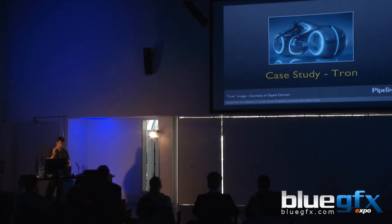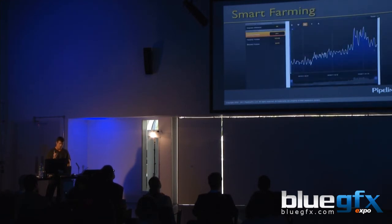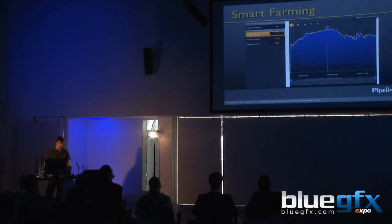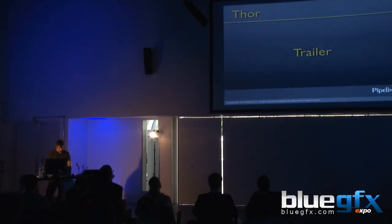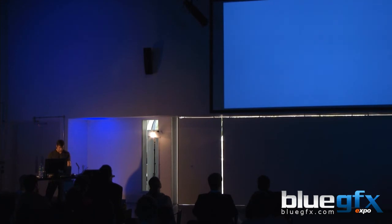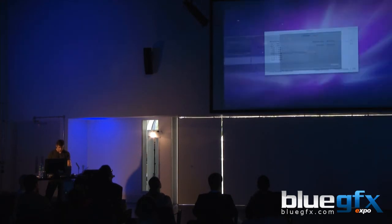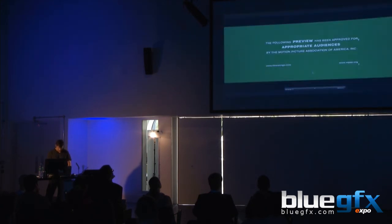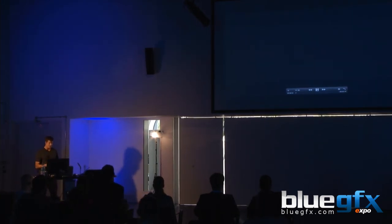Okay. Everybody's seen Tron. Tron was done with Qube. There's some numbers around it. They did a lot, but if you haven't seen Thor, you need to go see it. And I'll show you the numbers for that. We were at the Odeon Sunday. I can pull it up. Thor was rendered with Qube and the 2D to 3D conversion by Stereo D.